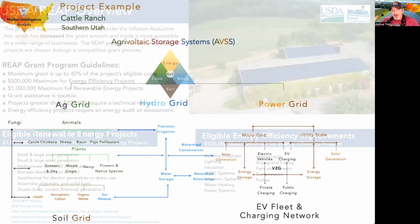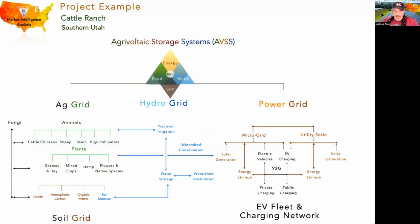So let's actually look at a project example where putting in an agrivoltaic storage system on a cattle ranch in southern Utah. And here we want to bring this holistic perspective where we're going to look at the power grid, the ag grid, the hydro grid, the soil grid, and the transportation, adding an electric vehicle fleet and a charging network for the ranch fleet, but also a public EV charging system, and how this combination ignites the fuse of economic, energetic, and environmental transformation into a more regenerative future.